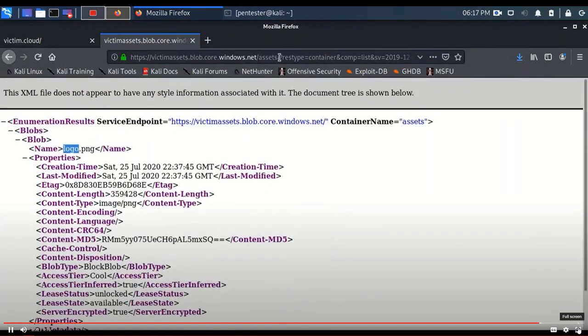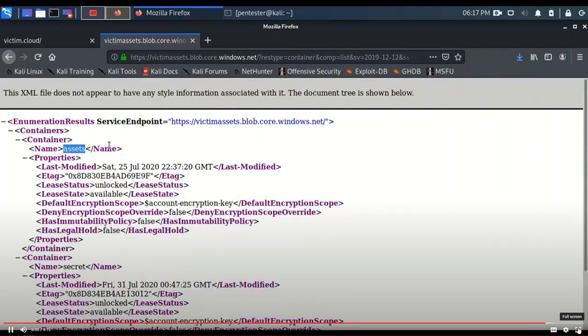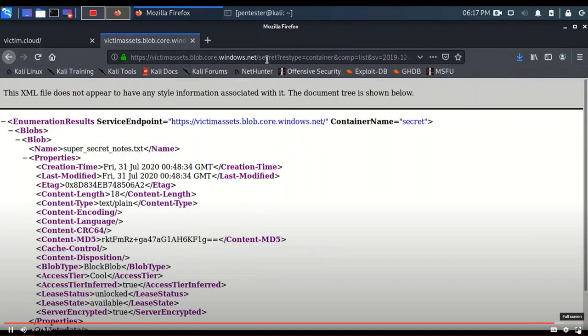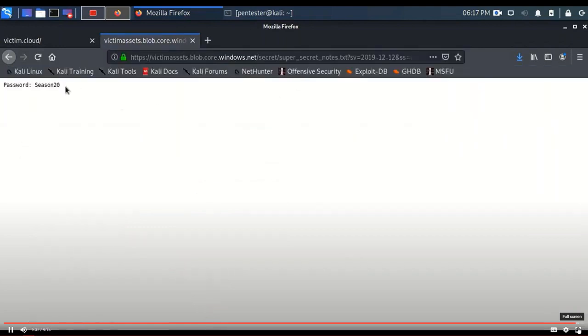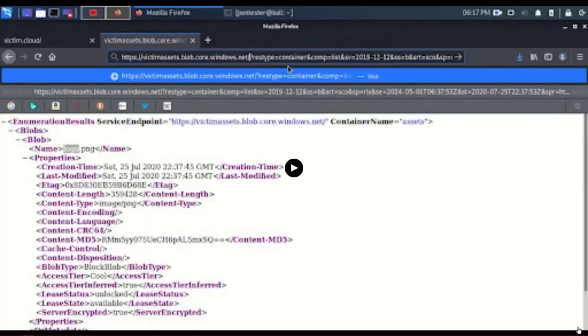It's just this logo. But because the SRT parameter gives us access to the entire storage account, we can hop up one directory. And we can see that there are two directories here, assets and secret. Let's modify the URL to go into the secret directory. Inside of here, we've just got one file again. And this is super secret notes. So we can get rid of the resource type container and comp list parameters and try and access that file. And there we go, we've got a single document that just contains a password. And that's where we got the password from earlier on.